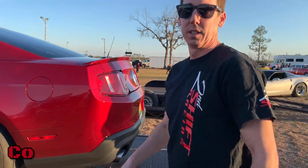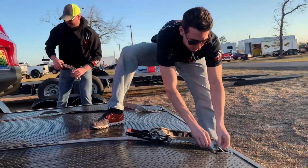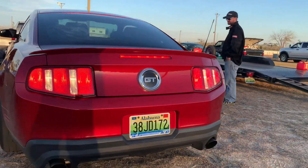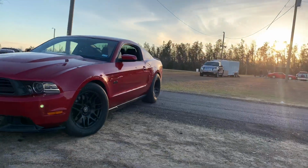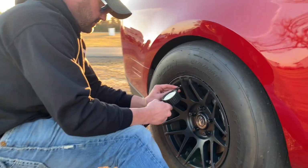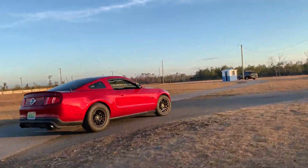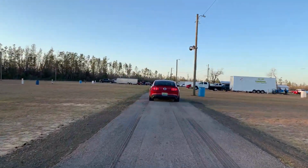Are we making predictions? If it runs a 6.90 or better, I'll be happy. Time to get out of this monkey suit because we ain't working. Cody's just out here trying to get some heat in the transmission before he goes out and makes a pass.